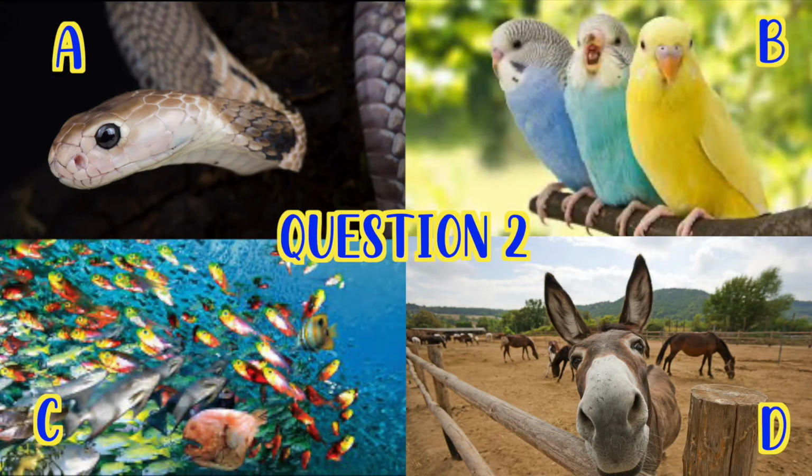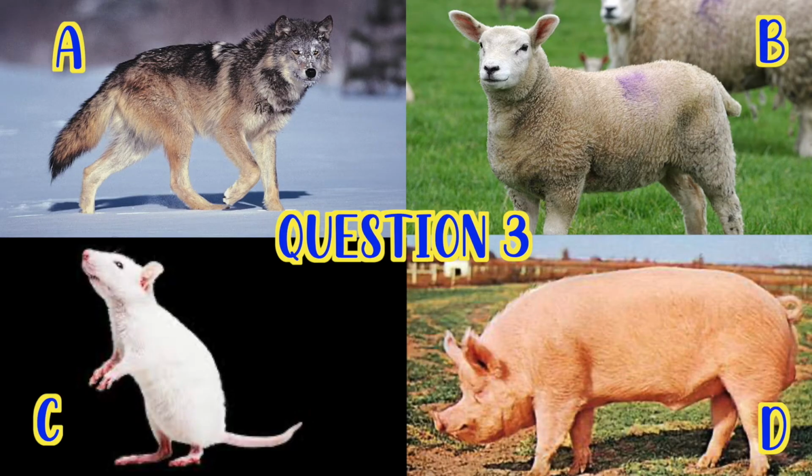And on to our third piece now. Do you think that this was written about A, a wolf, B, a sheep, C, a mouse, or D, a pig?